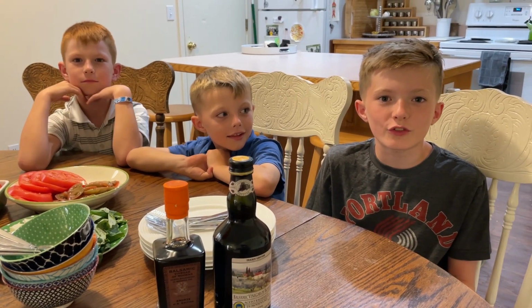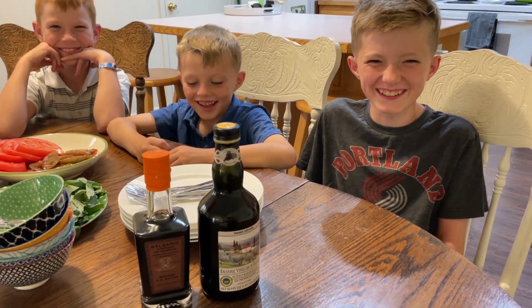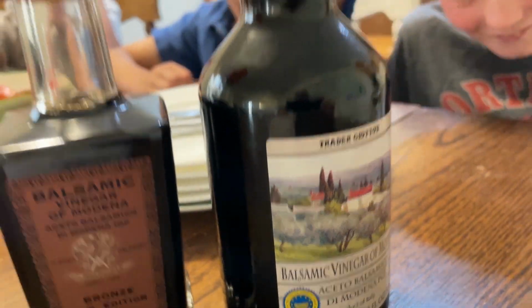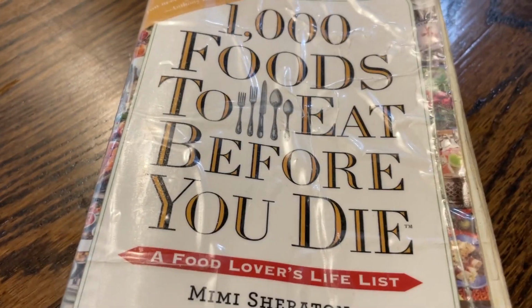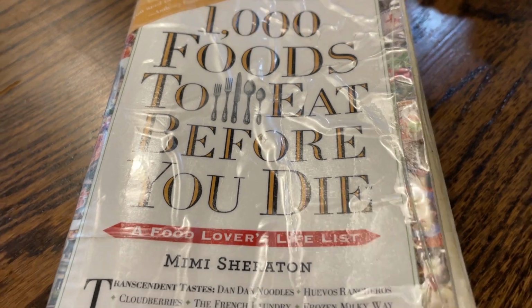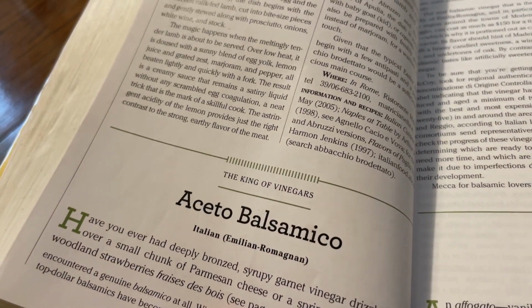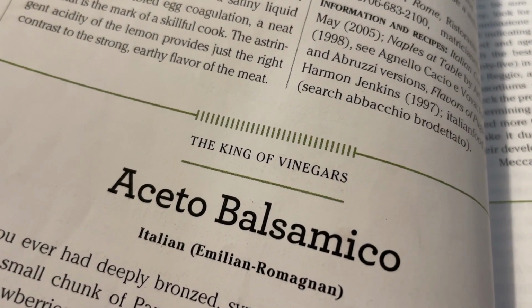And today on the Thousand Food Family, we're trying balsamic vinegar! Yeah, we are. We've got a couple of balsamics to taste. If you didn't know, we are eating our way through this book, 1,000 Foods to Eat Before You Die. And we are trying the Italian balsamic vinegar, the king of vinegars.